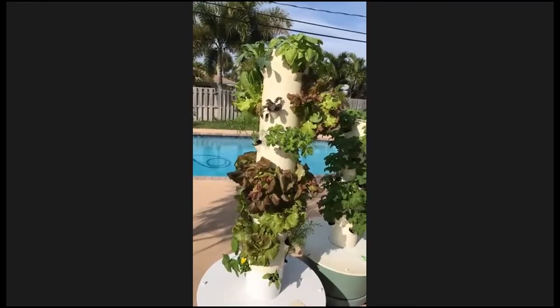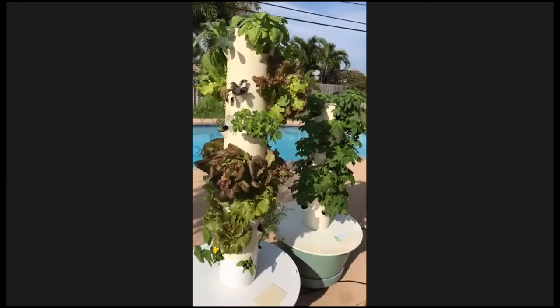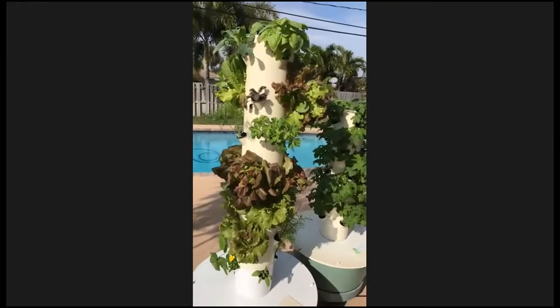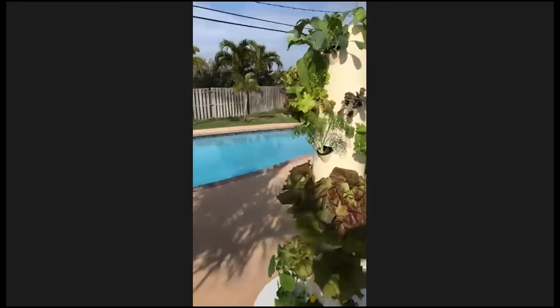So you can't go wrong with any of them. I've heard great things about all of them. I've never heard anything negative about any of them. So if you want to order something closer to you, you can get on the Tower Garden website and find that list of approved seedlings.